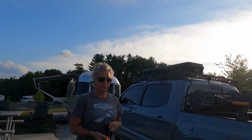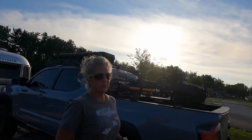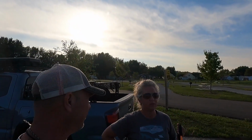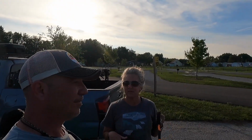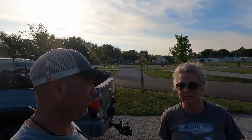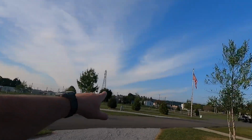So, out of 10 stars, what would you give this place? I would say an 8.5, because they don't have a washer and dryer. Okay, but they're getting one. They're getting one. And they need closer trash cans to this area because you have to go across the road to get to the trash.